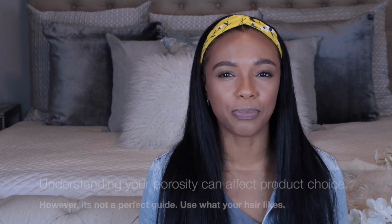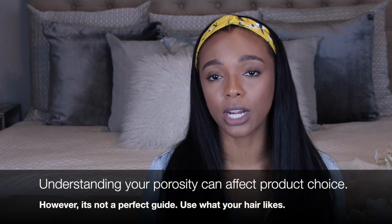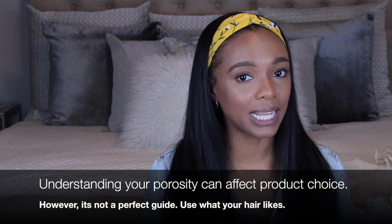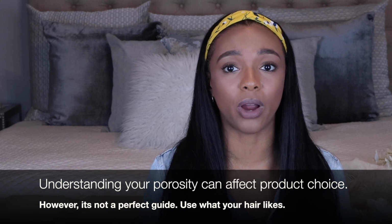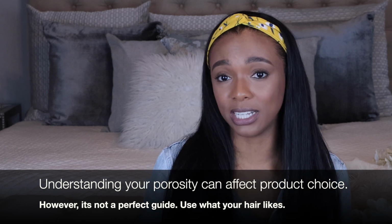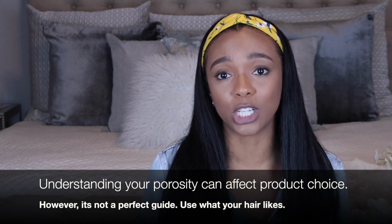Okay, and then for my oil choice, this is another one of those things that are just completely up to you. I did a porosity test earlier this year, and sometimes the oil that your hair likes best might align with the porosity of your hair. The porosity of your hair is how well your hair holds on to moisture. And I have low porosity hair, so my hair holds on to moisture too much. And heavier oils really weigh my hair down.